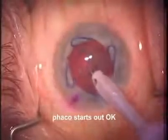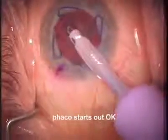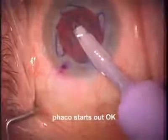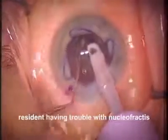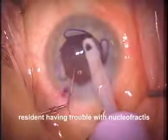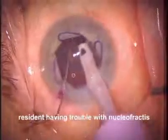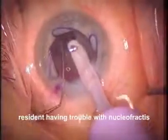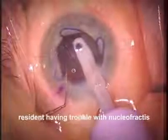The capsulorhexis went fine, and phaco started off fine, but we began to notice that the lens appeared to be very mobile. We began to worry a little bit about the possibility that either there was an unintended and unseen anterior capsular tear which had extended around, or that the zonules were loose.